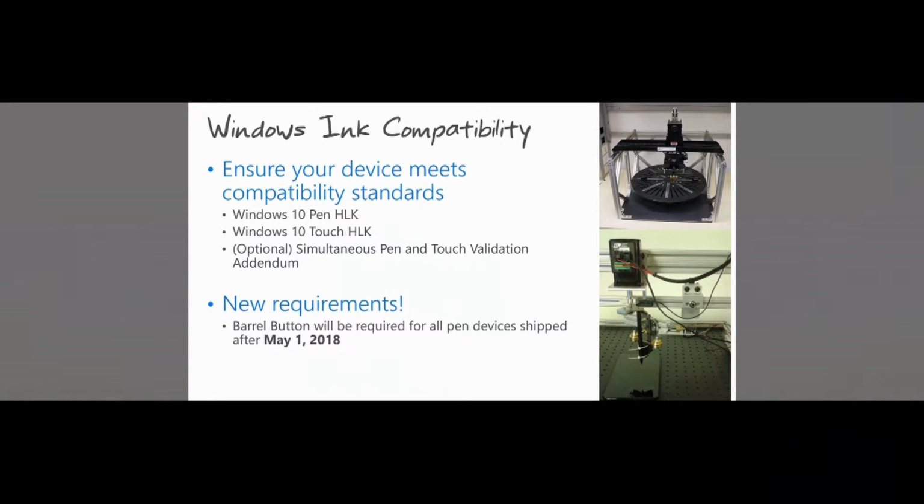With Windows Ink, it's important that you pass our compatibility tests to ensure that they meet the minimum bar for the quality of that data. We provide tests for the pen itself, which we call the Pen HLK, and we have had tests for touch, which is called the Touch HLK.